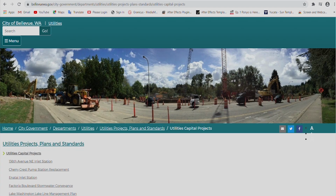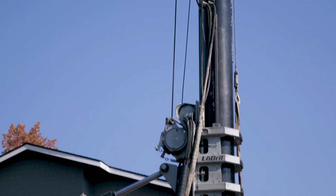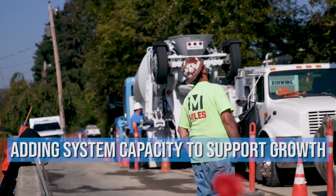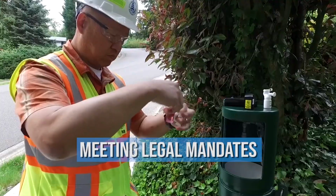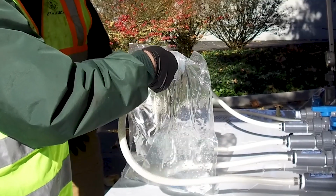So the Capital Investment Program, or CIP as we call it, we look at a 7-year horizon from a planning standpoint to know what priorities we need to look at year by year over that 7-year period. There are some key areas that our projects fall into. These areas include renewing and replacing aging infrastructure, adding system capacity to support growth, protecting and preserving our environment, meeting legal mandates, and, last but not least, improving and enhancing our customer service. Currently there are several CIP construction projects in progress around the city.